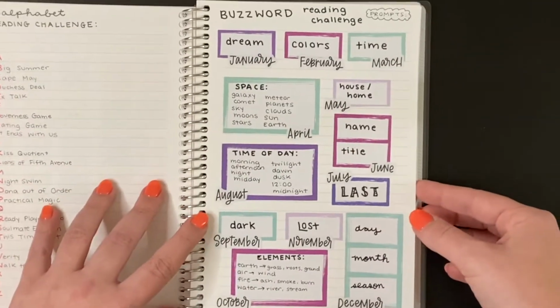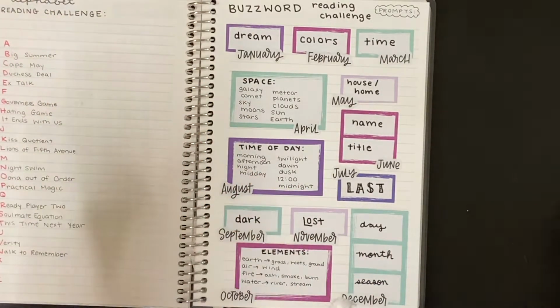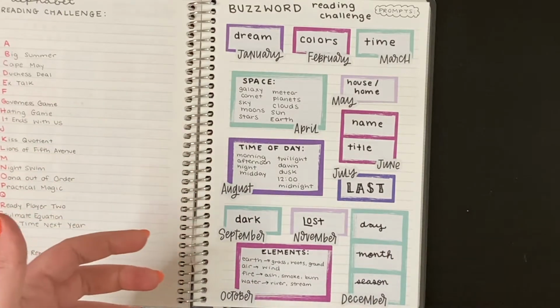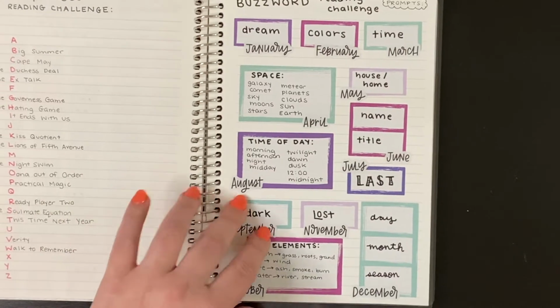The next page is the buzzword reading challenge. I'm gonna be honest, I think I did this twice this entire year. I really wanted to, but then I just didn't feel like reading certain books during certain months, and so I just didn't stick to it.